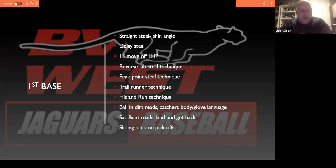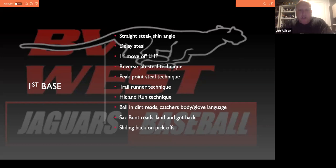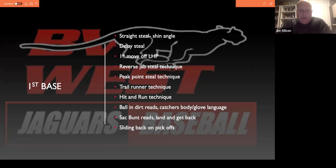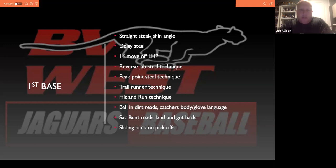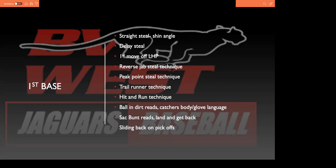Hit and run technique. I know a lot of youth coaches teach the base runners to check on the third step, look in to see what the catcher and the hitter are doing as far as the result of the pitch. We teach our guys to check on the third step all the time. So every time you're stealing a base, you're checking third step to see, is the ball going to be hit? Is it going to be a strike? Is it going to be a pass ball? Or are you going to get a throw coming down that you're going to have to beat? So our hit and run technique is actually the same technique for all bases.